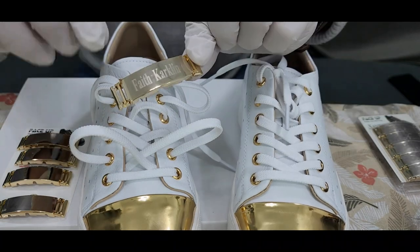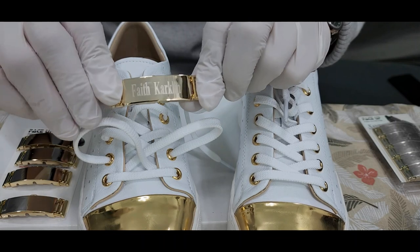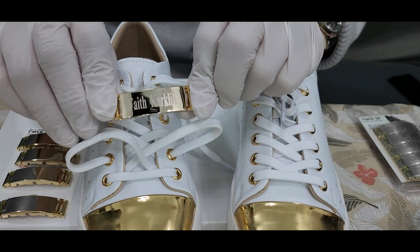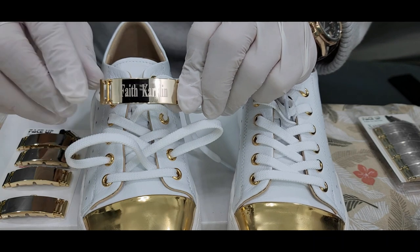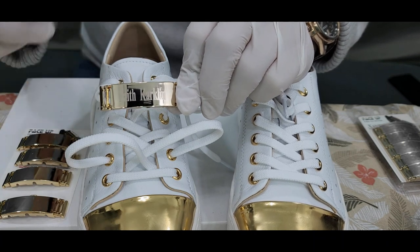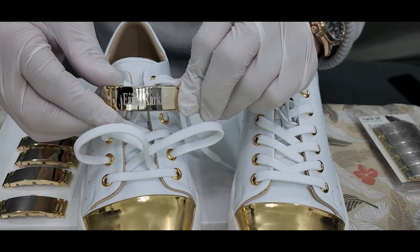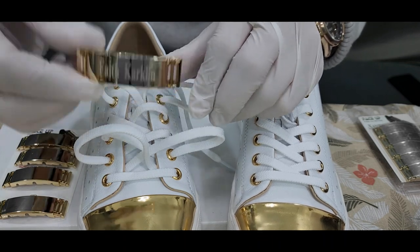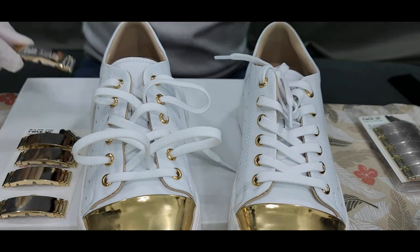This name, I put the name on our Faceup Gold here. This is one of our products that has engraving. So I engraved the name on our Faceup because this is the first order from Boston. This is on the house, lady, for this time, for you.